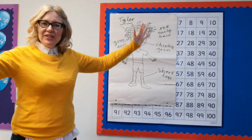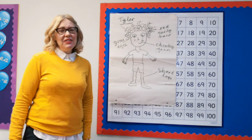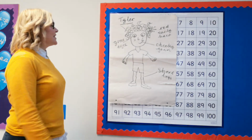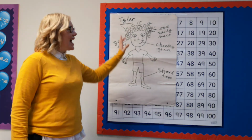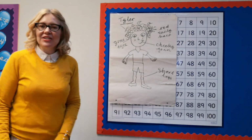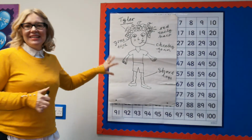Ta-da! He's come alive. He's jumped off the page. We know what he looks like. We can also mention he had very short legs, so he couldn't run very fast. Okay? So that could be the very start of my story when I introduce Tyler. And my plan will remind me what I want to say when I start telling my story tomorrow. Right, I think that's as far as I need you to go.